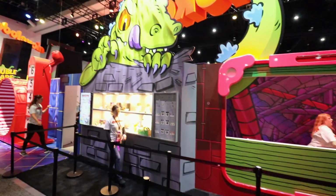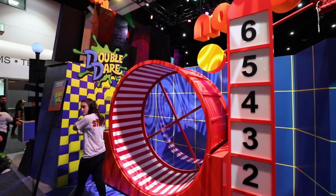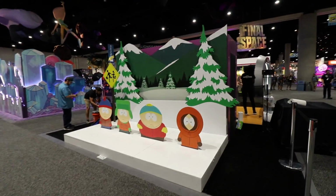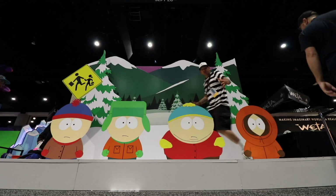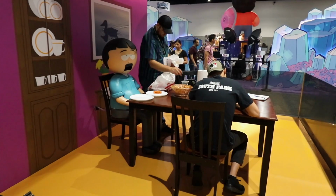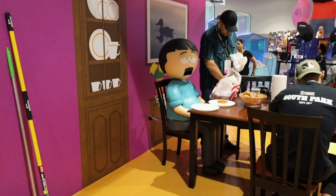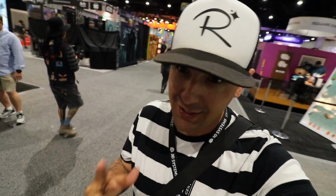Dude, this is awesome. Look at the size of that Reptar. Oh, and wow. Double Dare. Looks like Nickelodeon is bringing back all the old school stuff. Whoa, look at this, a Comedy Central South Park booth. Look at this fun pic, hey guys. They also have a South Park trivia game where two people sit across from each other at this table, and if you get the answers wrong, Randy Marsh over there will vomit on you. Actually, I've been corrected by someone at the booth. He might vomit on you even if you get the answer correct, so.